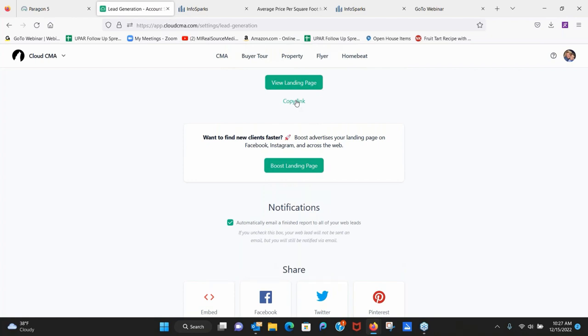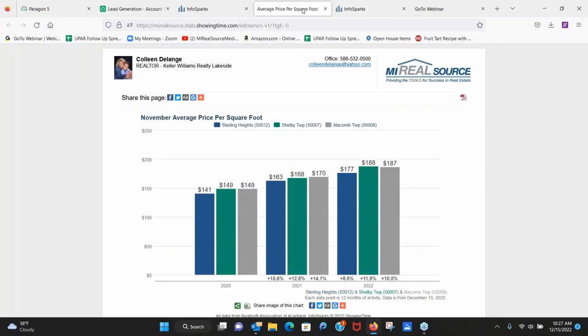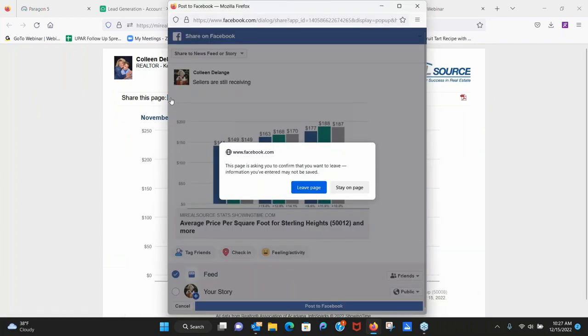That's the key. All right, so we've started this great call to action. We've created this wonderful graph that we're going to use, right? So we've now said we want to share this out onto Facebook. Oh, got it right here.